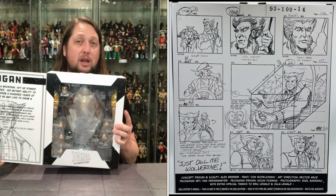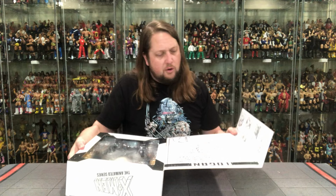Do got a little bit of blurb. Let's see what it says here in the old blurb department for old Logan. He's named after a mountain, yet he stands just 5'3". Wolverine, just a little guy.